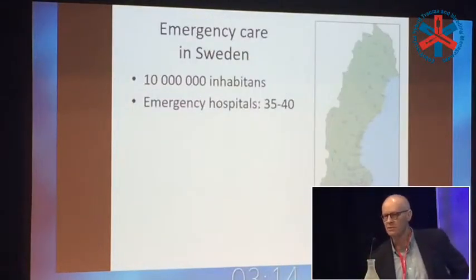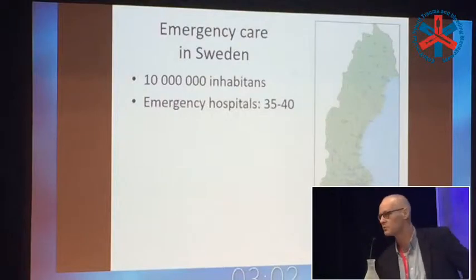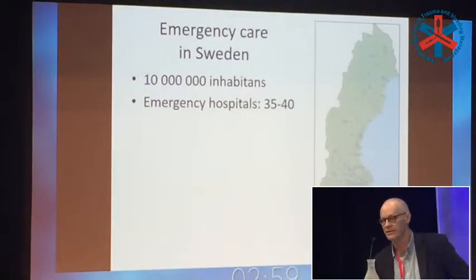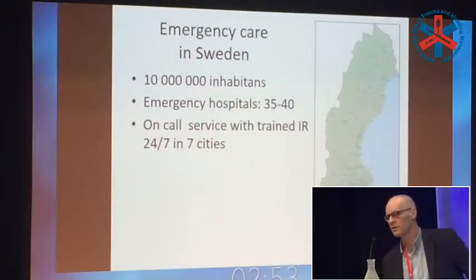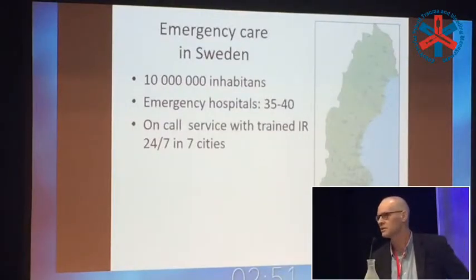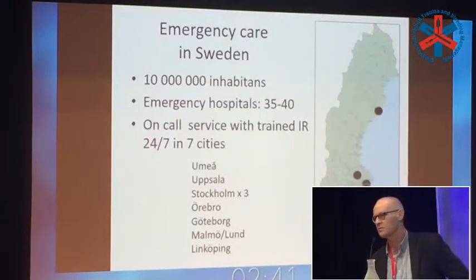So a little bit about Sweden. We just recently became 10 million people in this country. It's a fairly big country in size. There are somewhere between 35 and 40 hospitals providing emergency care. But interventional radiology is available, I think, in let's say, 7 cities in the country, in this that you can see here. So most of the country still, some of these treatments are not available, but in the big cities there are.